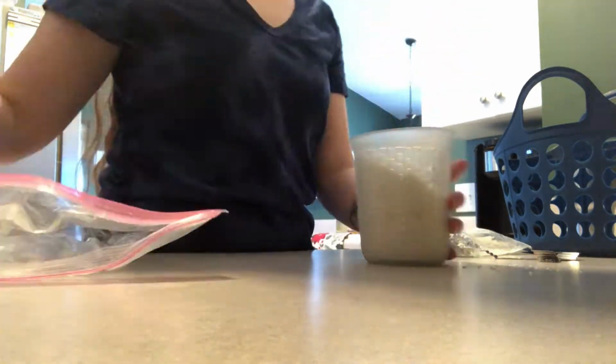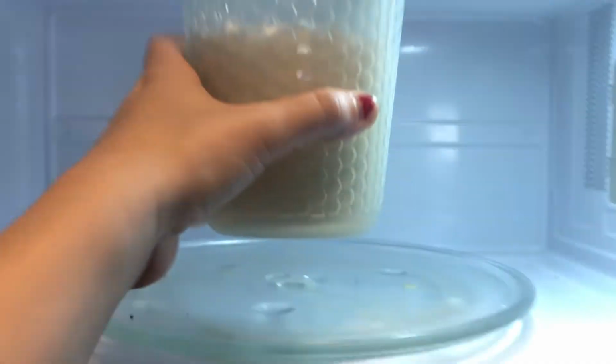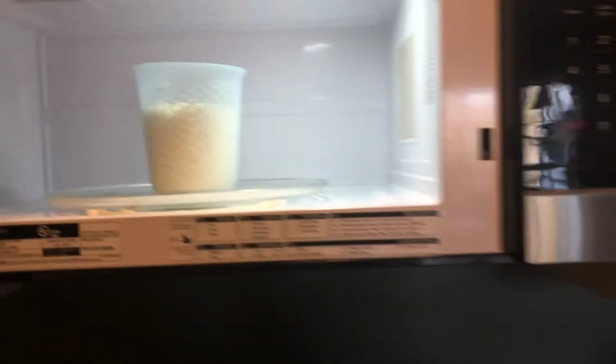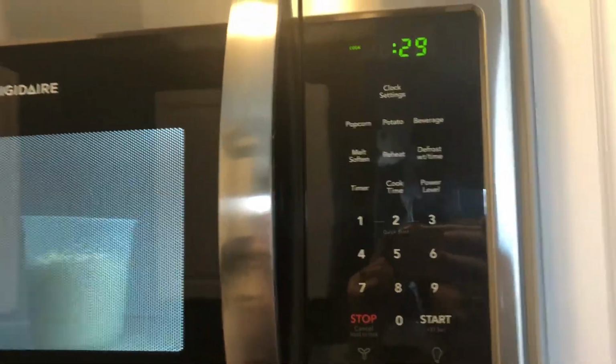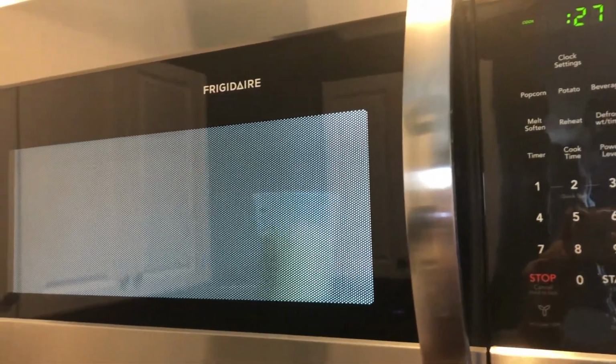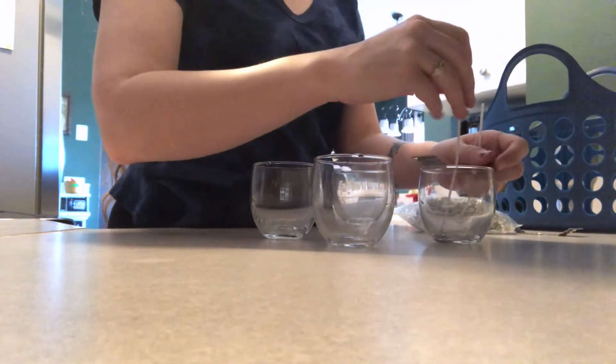So now that I finished up in the bathroom, I'm just going to make a few candles for some gifts that I need to give people. And so to make these candles, I've made them before, but just to refresh your memory, you need to heat up about 2 cups of wax. It'll probably take you a minute and a half to get it heated up really well.